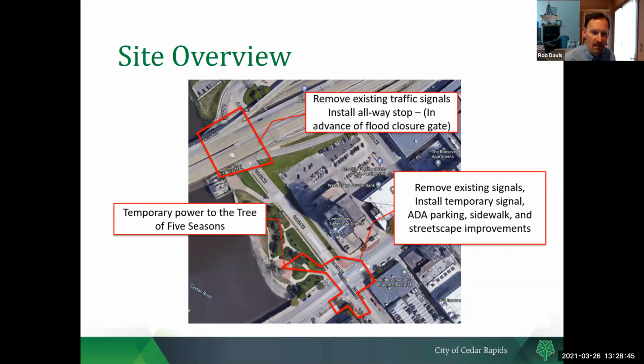Signals really don't need the warrants for signal, plus they are in the way of roller gates there, so we're going to take those down this year. In addition to that, we will be removing the signals at First Avenue and First Street. That's right here. That is necessary because we're going to be putting a flood roller gate across that road, and traffic signals need the heads over the lanes, and we'll be moving traffic around as we build that. So we'll have to have new signals.